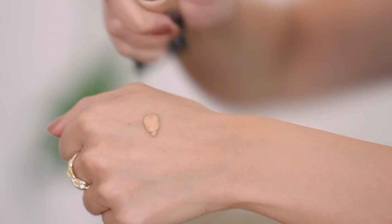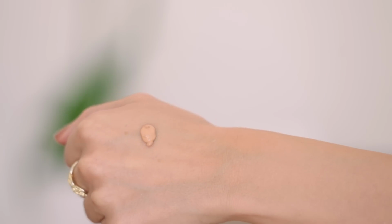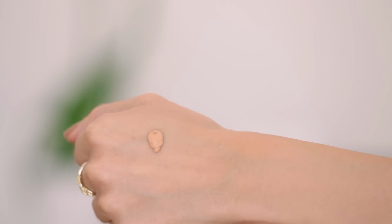I like it. It's almost a gel liquid. It's kind of like a tinted moisturizer consistency, but a little puffier, but not in a mousse way, in a gel way. So it just smooths out really, really nicely.